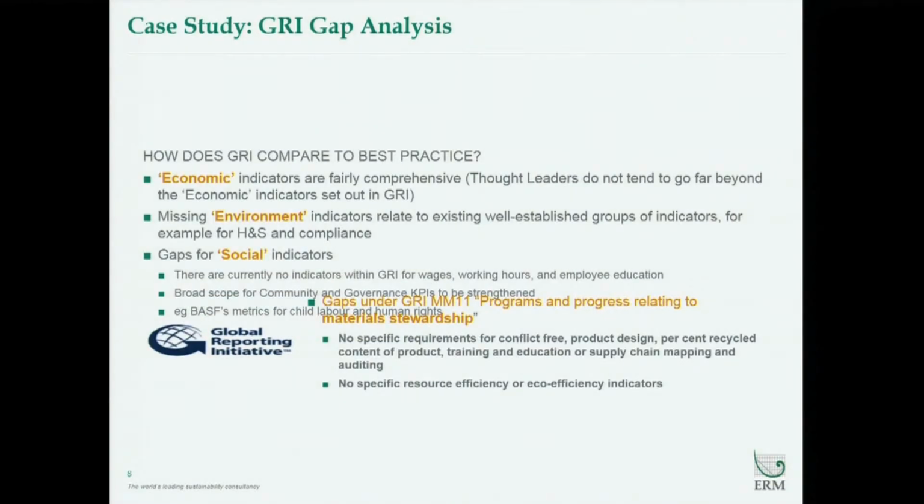I'm not going to talk too much about economics or environment or social, because we're talking about resource efficiency here today. But for example, in the mining and metals sector, there's a specific section of GRI for programs and progress relating to material stewardship, and there's nothing in there for resource efficiency. Also, there's nothing there for conflict-free minerals or recycling or supply chain auditing. So there is definitely room for improvement.